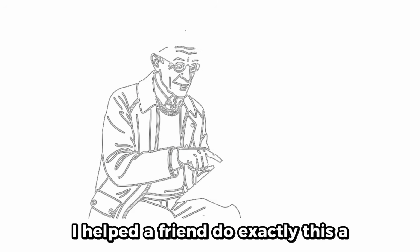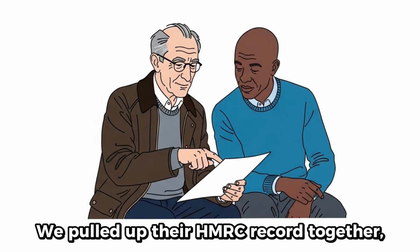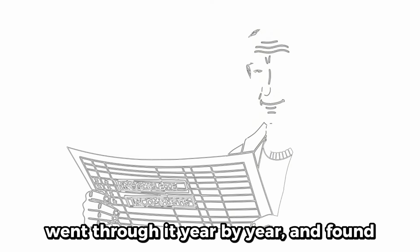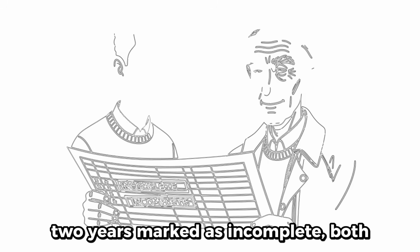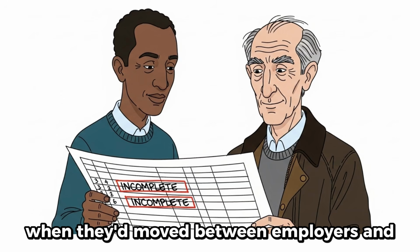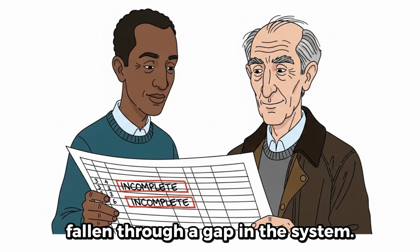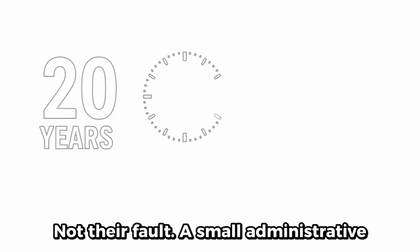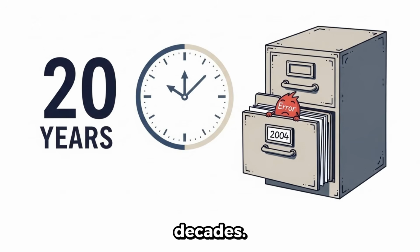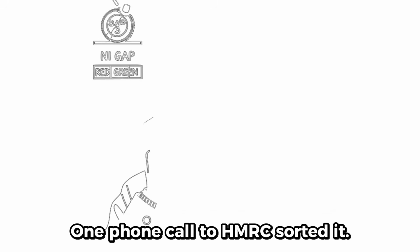I helped a friend do exactly this a couple of weeks ago. We pulled up their HMRC record together, went through it year by year, and found 2 years marked as incomplete, both from around 2004, when they'd moved between employers and fallen through a gap in the system. Not their fault. A small administrative error that had sat there quietly for 2 decades. One phone call to HMRC sorted it.